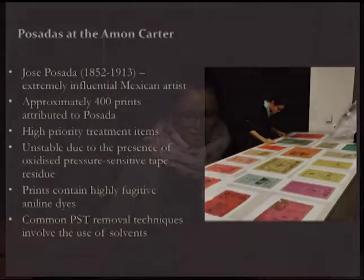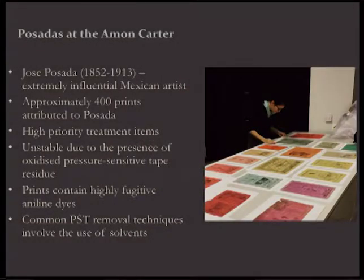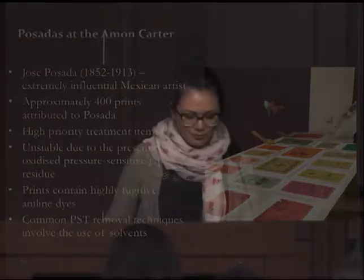So, José Guadalupe Posada was a Mexican artist that was active during the turn of the 20th century. He has been dubbed by many scholars as the father of modern Mexican printmaking. During his time, he produced thousands of illustrations, and that number ranges from 2,000 to 20,000. His work was extremely influential and paramount to the development of modern Mexican art, and he influenced many artists, including Diego Rivera and José Clemente Orozco.